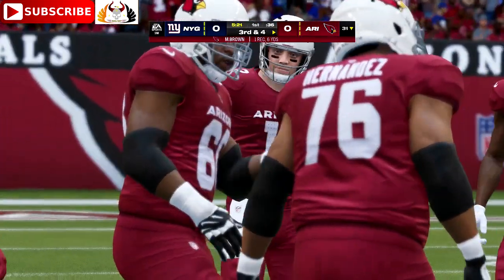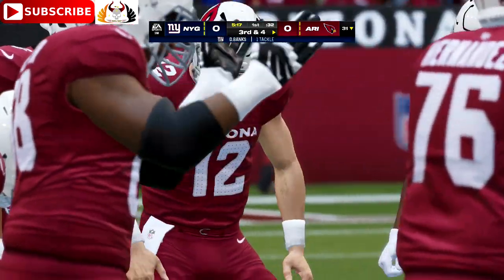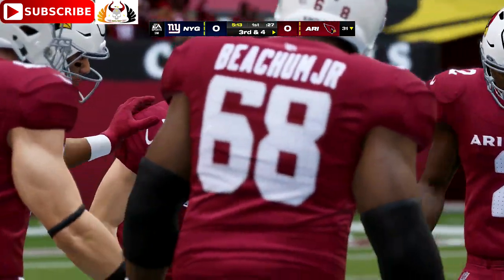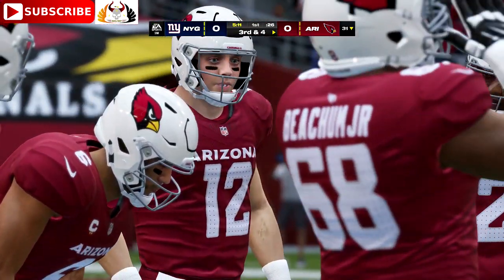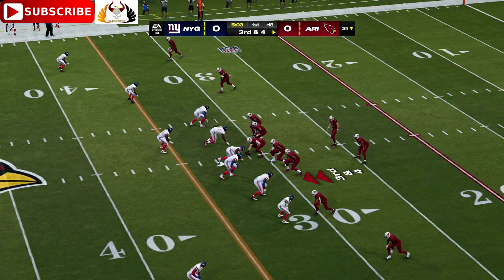They get 6. That'll leave them with 3rd and 4. He decided to run a hitch route. It really helps to have a guy who can turn it loose, and boy, he rifled one in there on that one. Not much run after catch, but it worked really well. And they'll look to avoid an early 3 and out here on 3rd and 4.